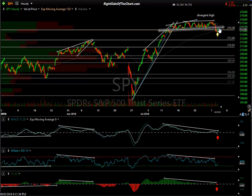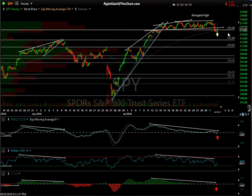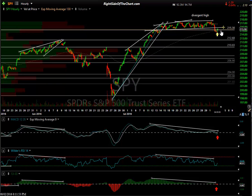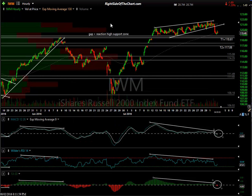We broke down from this support line, this slight uptrend line right here, and pretty much closed almost on a backtest of it from below. I'd like to see this 215.30 level go, and I expect that to happen, but we did manage to close just a hair above it. So we're still waiting for a little more downside, and price is most important. When trading off the charts, the trend indicators and everything else come second.